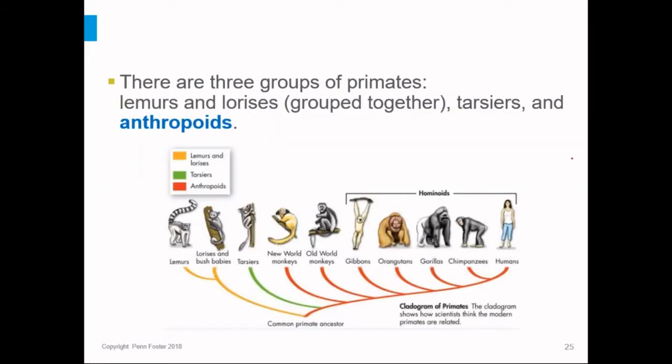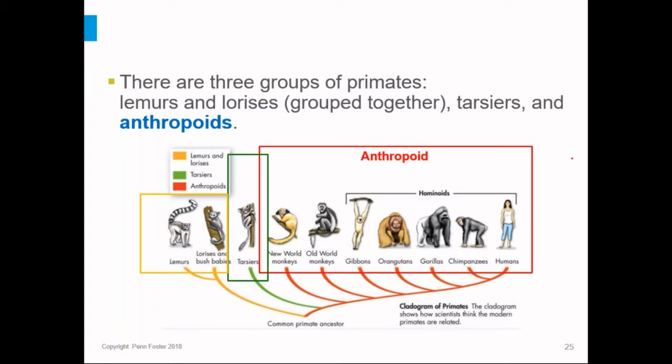So there are three groups of primates. One group is the lemurs and lorises, which are grouped together, then the tarsiers, and then the anthropoids. So the rest of this chapter is focusing on the anthropoids.